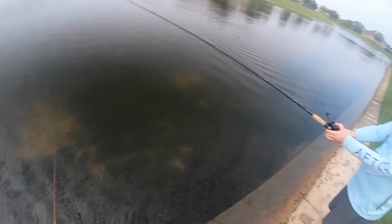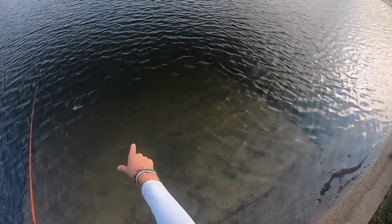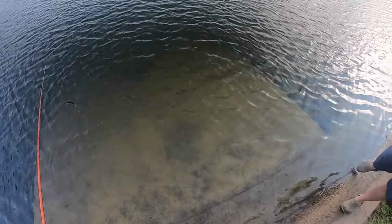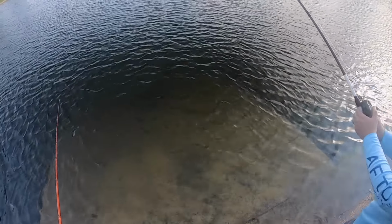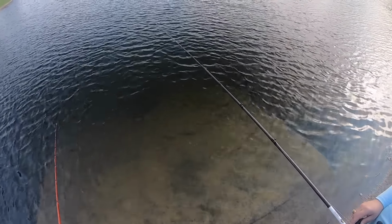But if you got a soft plastic, be my guest. Do you see the hole? If you can get it in that hole, he might be in there. Yeah. It's a lightweight. Takes a minute. Oh, yeah. Yeah, buddy. Good job. That's awesome.